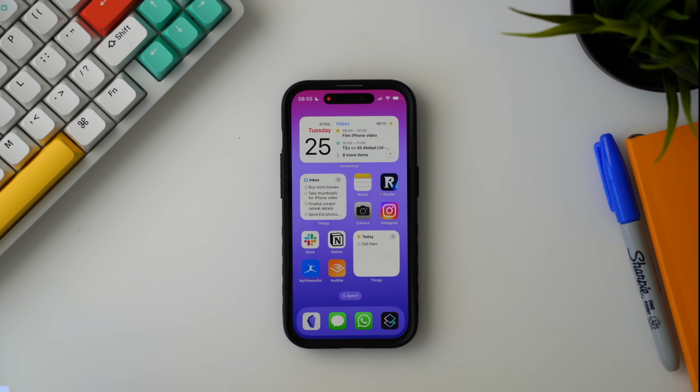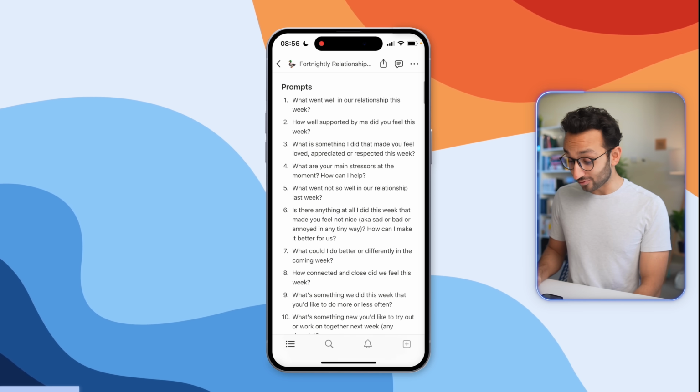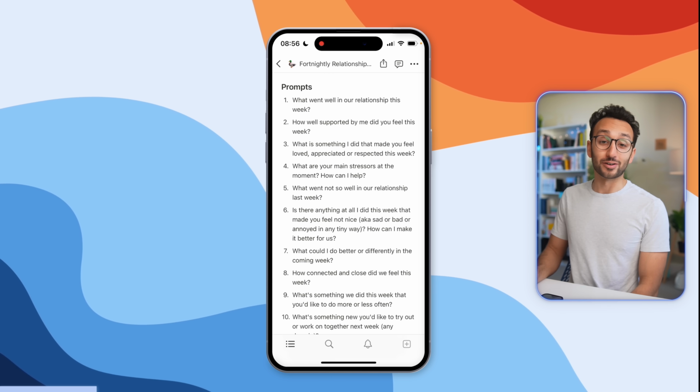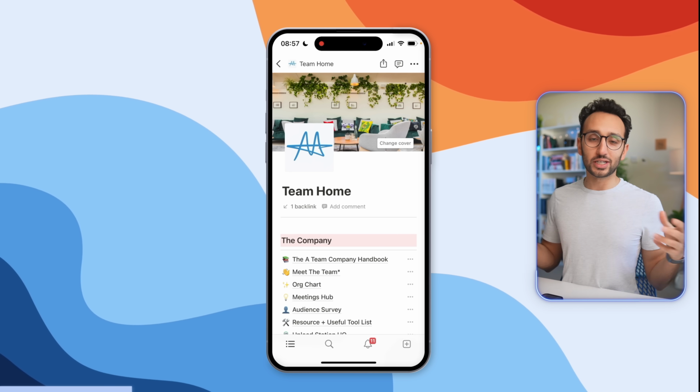All right, next up on the list, we have Notion, which is a fantastic productivity app that we use for loads of internal team related stuff. I also use Notion personally for my relationship reviews. So if you're interested, here are some questions that me and my girlfriend go through to help us improve the health of our relationship.